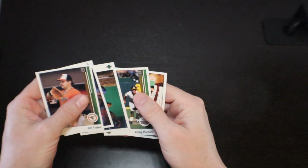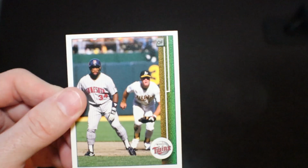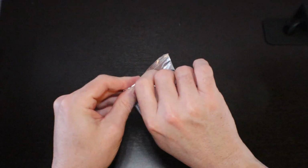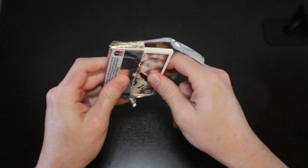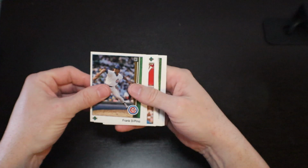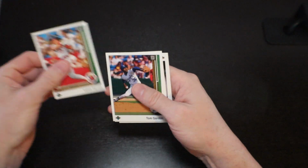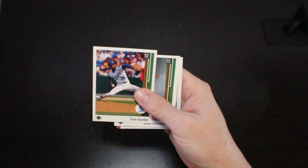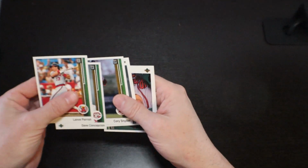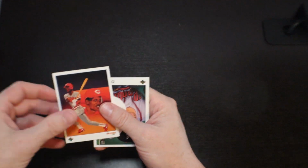Jay Bell. Kirby Puckett, Hall of Famer. Bruce Ruffin. R.I.P. to Mr. Puckett. Just never know which way to go with these things. Lance Parrish, Tom Gordon, that's his rookie card. He had a good long career. Also the dad of D. Gordon, by the way.